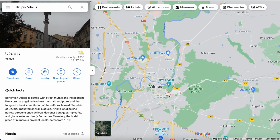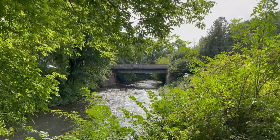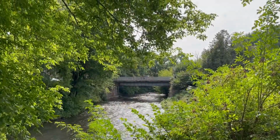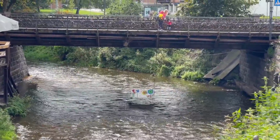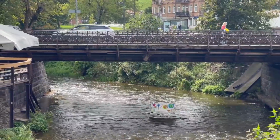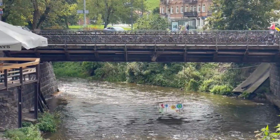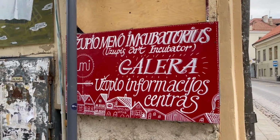Užupis is a neighborhood located just a few minutes from the old town of Vilnius. Like many artistic neighborhoods around the world, Užupis was a run-down neighborhood with buildings so deteriorated that the people living there were relocated to safer housing. In the early 90s, young artists started squatting in the abandoned buildings along the Vilnia River and turned it into an art space called the Užupis Art Incubator.